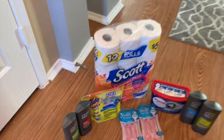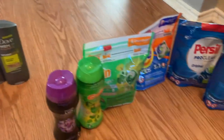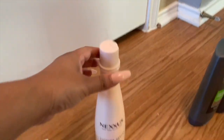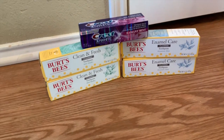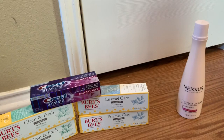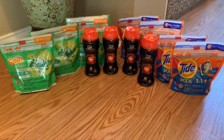So yeah, guys, I am home. So this is the first transaction at Walgreens. Okay, then we have the first transaction at CVS. The buy 30, spend 30, get 10. Then we have the Nexxus conditioner, and we got the $10 extra buck back. Then we have these 5 toothpaste, and that's when I got the $19 in extra bucks back. I actually did these 2 together, got $19 back. And last but not least, this is everything that rung up for 37 cents after extra bucks and my coupons.